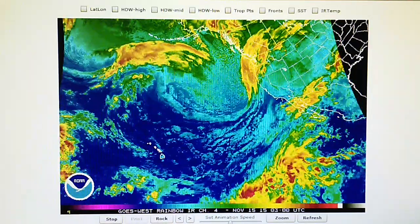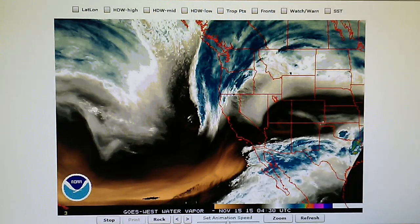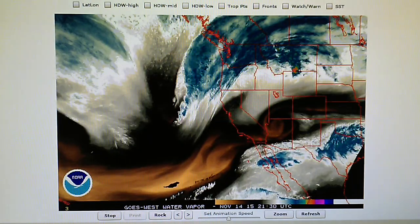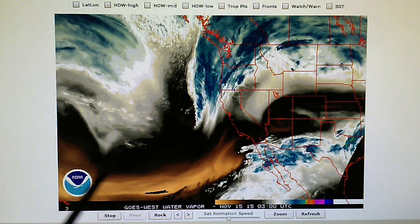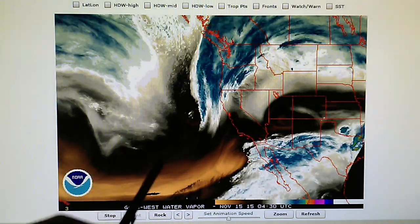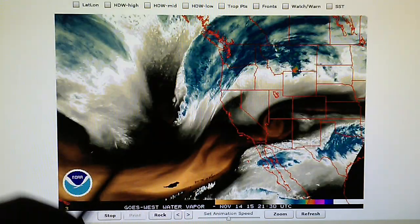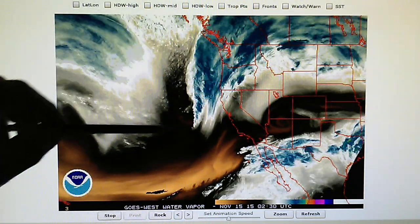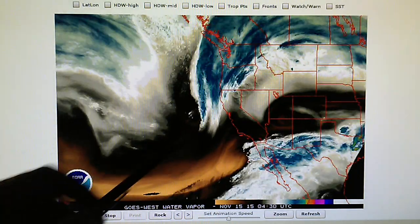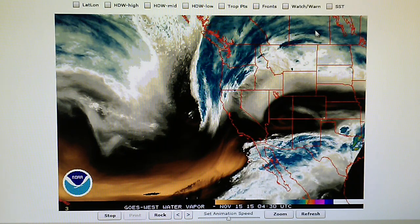Let's carry on and move over to the western U.S. water vapor loop. We can get a better view up close of what's happening here. We can see a lot of aerosol chemtrails right here being laid out, especially right here in this area. So we've got high pressure all through this entire area, and we have a transmitter right here, which is splitting up this jet stream flow right here. We got a big U shape going in that jet stream.